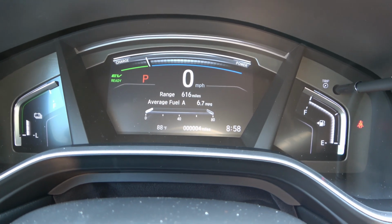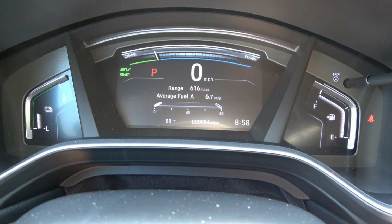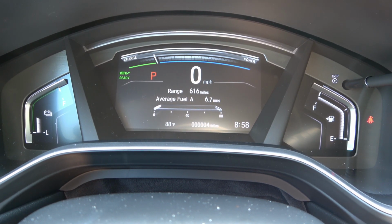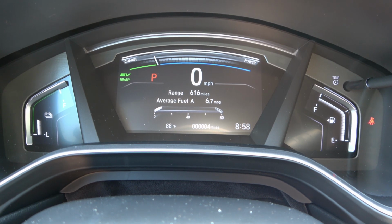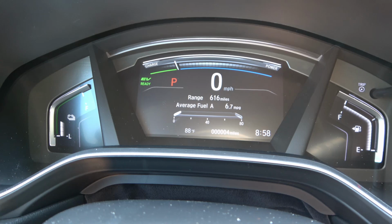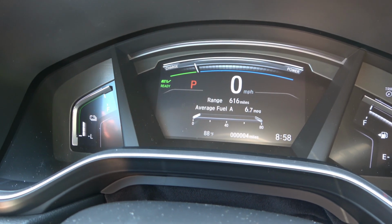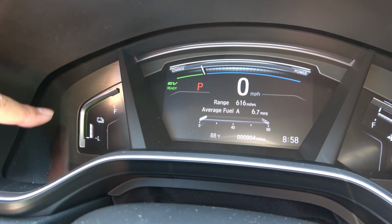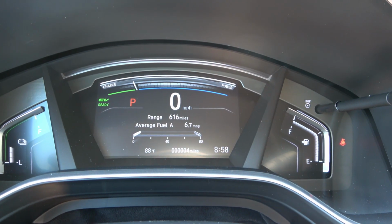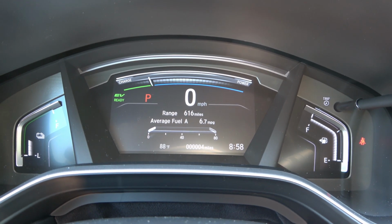Then right at the bottom of here it says average fuel 6.7 miles per gallon, which is obviously not true because it has been idling a lot. The vehicle's got 4 miles on it. Range is 616 miles. We are in Florida, so it's 88 degrees right now, beginning of May. On the left hand side we have basically the battery level, low and full, and then on the right hand side we have the fuel gauge. So everything right here, it's connected to the performance of this vehicle.